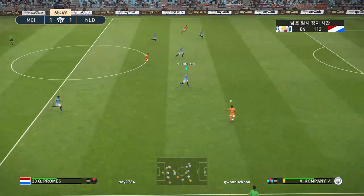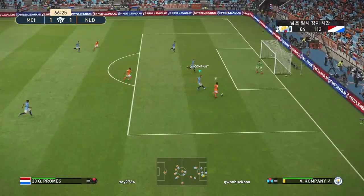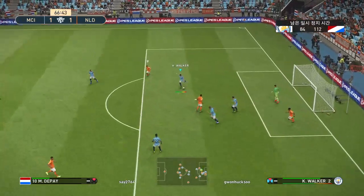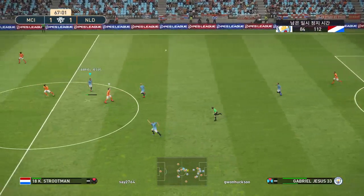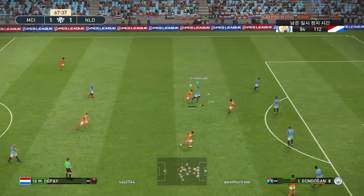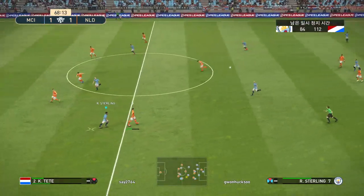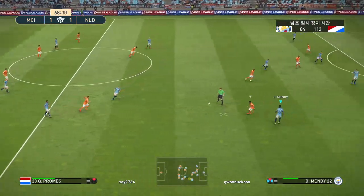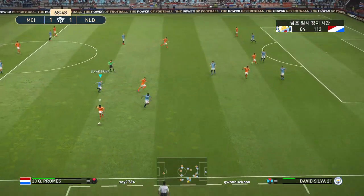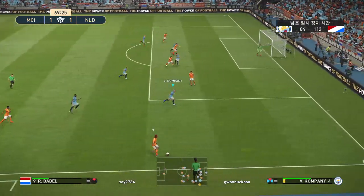Forward it goes. He's left his man. Oh, it's opened up nicely for him. Chooses to go back. Well read, he sorted that out. He can get that clear. Memphis Depay really got caught in a trap there, and he just couldn't get out. Barbol.